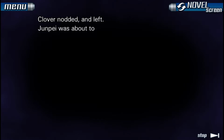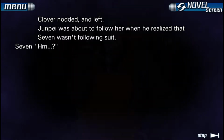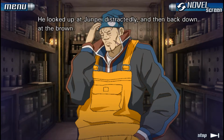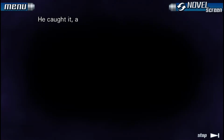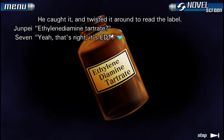Clover nodded and left. Junpei was about to follow her when he realized that Seven wasn't following suit. Hey, Seven, what's up? Oh, well, he looked up at Junpei distractedly, and then back down at the brown bottle he held cupped in his large hands. Is that a medicine bottle? I got curious about it. Here. In response, Seven tossed the bottle gently to Junpei. He caught it and twisted it around to read the label. Ethylene diamine tartrate? What's that? Yeah, that's right. EDT. What kind of medicine is that?